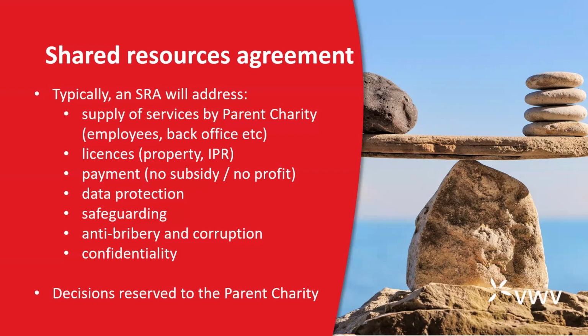And then, as you'd expect, a well-drafted shared resources agreement should address issues such as data protection, if personal data is going to be shared. It should address safeguarding. Again, that will depend to an extent on what it is the subsidiary is doing in practice, but thought should be given to that. And then issues such as anti-bribery and corruption and confidentiality.